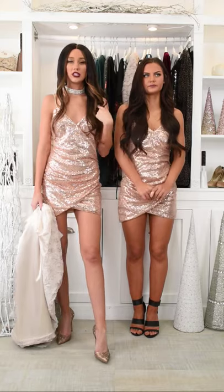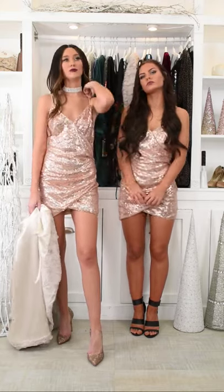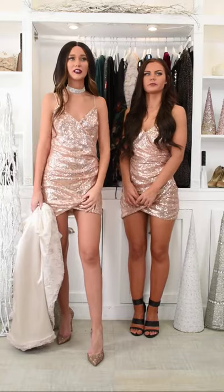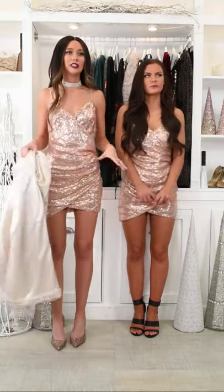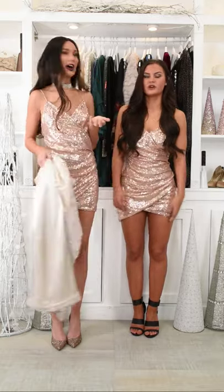But you can totally just, like Maddie said, throw a little stitch in the straps, and you should be good to go. It is a little bit on the shorter side, so definitely more of a party dress. I would totally wear this for New Year's Eve. Totally, yeah. How fun with this.